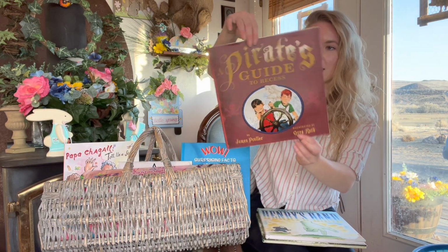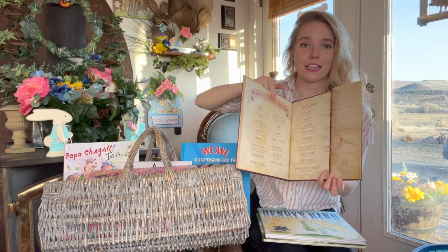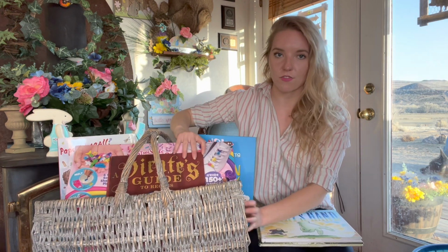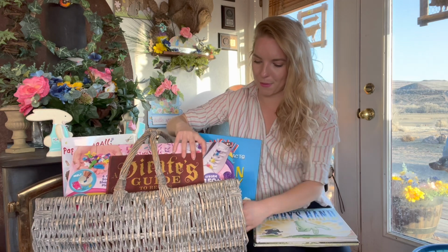So we're gonna stick this one because it's again tall, and it's gonna stick out a little bit on the side. That is okay. Then again from Dollar Tree, we've got A Pirate's Guide to Recess, which is super fun, has a bunch of fun pirate words in the back and a big glossary. So that'll be a good homework time read. And don't worry about this falling. We're gonna prop even more things up. So just brace yourselves, people. This is gonna be a very packed basket by the time I am done.